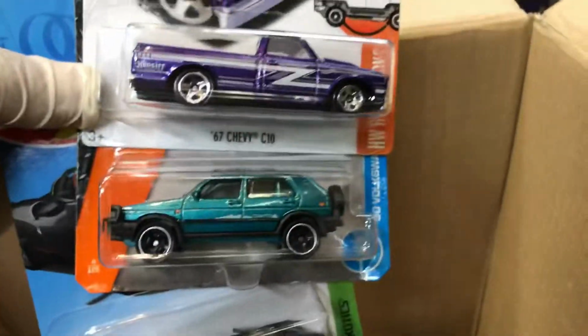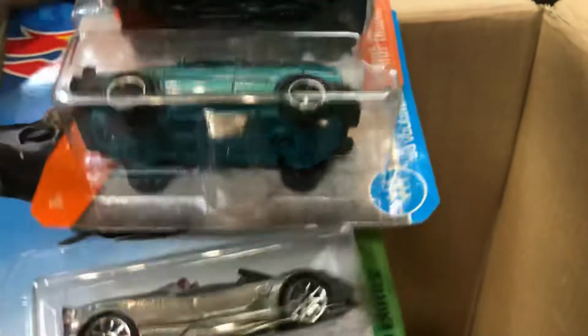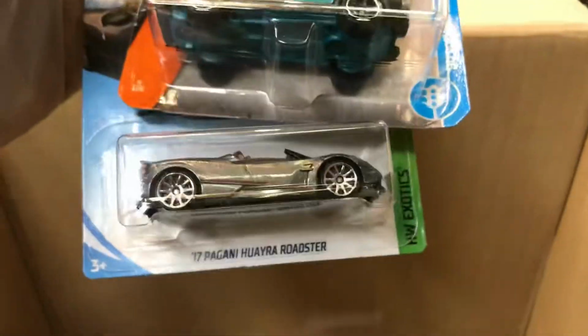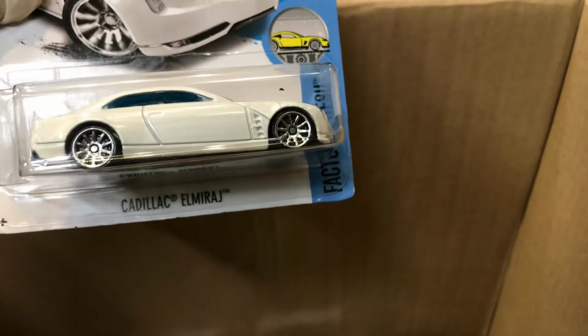Pretty cool. What else do I see in here? Oh yeah, 67 Chevy C10, 90 Volkswagen. What is this, Volkswagen Golf Country, like a little 4x4 maybe. And 2017 Pagani Huayra Roadster. That's pretty cool, I like that. And what else do I see in here? Cadillac El Mirage.